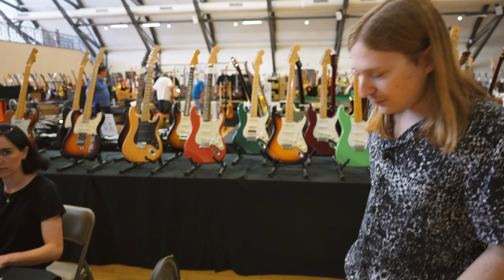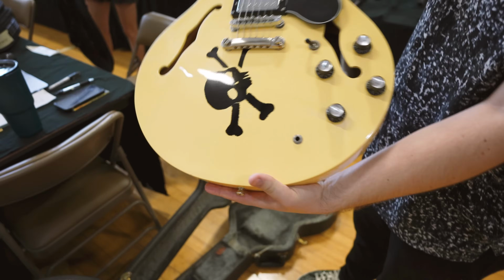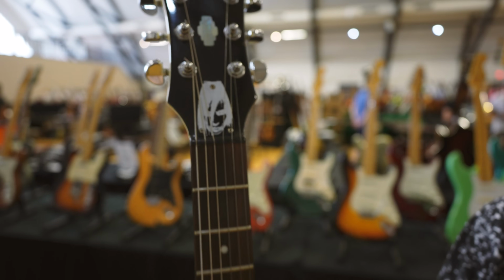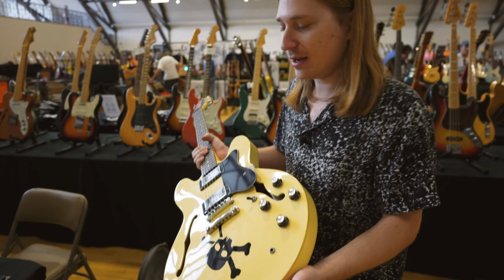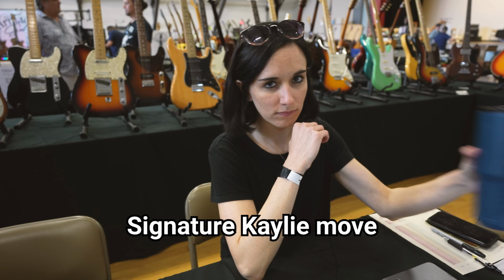This is a pretty rare Epiphone. This is called a Dredgen Dot. So this is a signature guitar for that artist. Here it is. You got the skull on front. You got the face on the truss rod cover. I was not familiar with this guitar, but we got it involved on this deal, and now we have it. It's nice and just a little worn in.